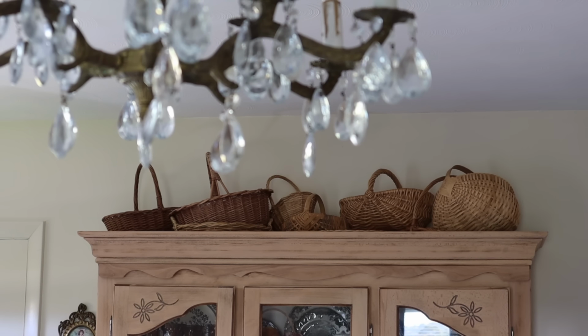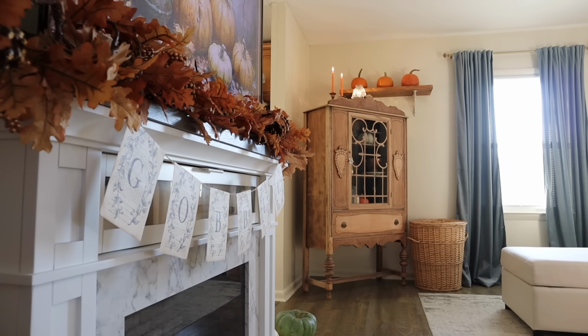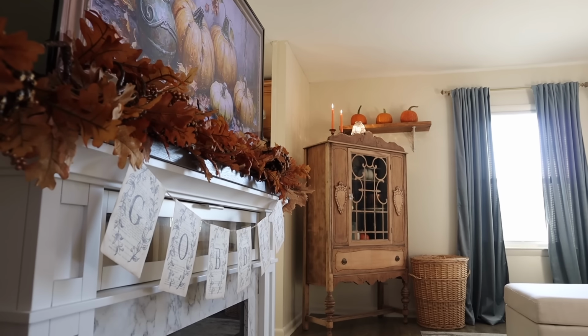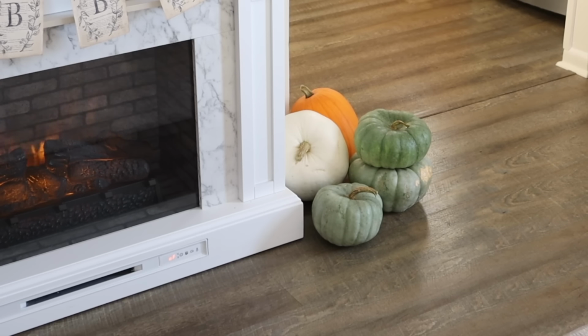Another one of my favorite pieces in our living room is our electric fireplace. I love to have this as a piece, again, to bring in coziness and to have a beautiful mantle space to decorate for the seasons. It's a perfect TV stand for this room.